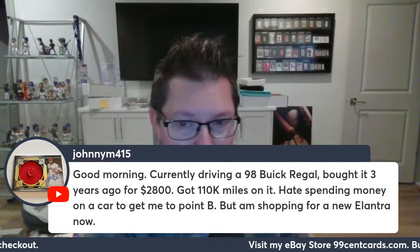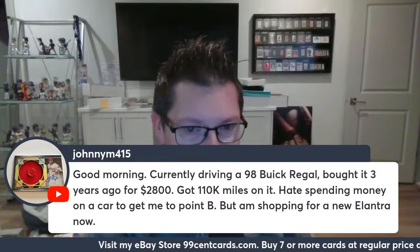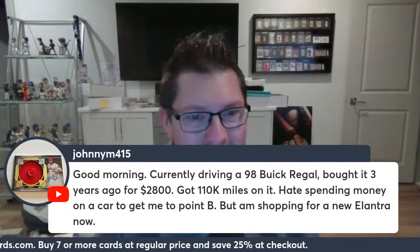Johnny's driving a 98 Buick Regal. Bought it 3 years ago for $2,800. Got 110K miles on it. Hate spending money on a car to get me to point B, but I'm shopping for a new Elantra now. Yeah, that's how I think. It's a car. A car's a car.